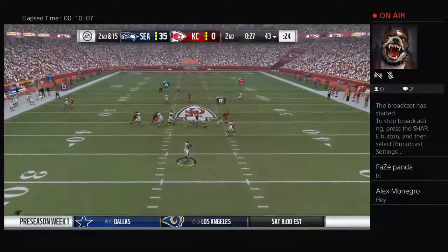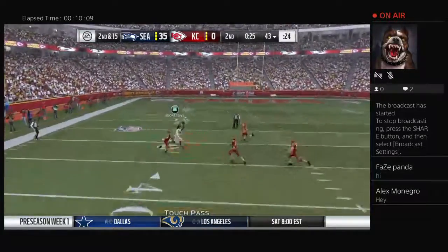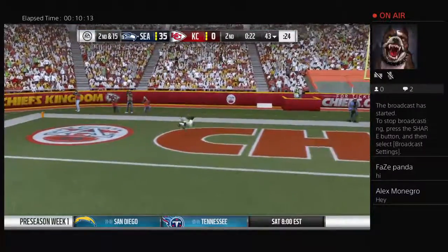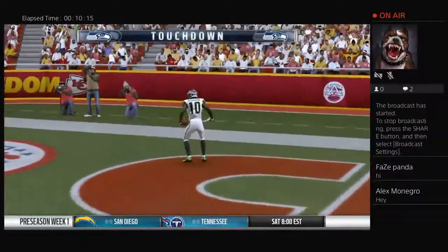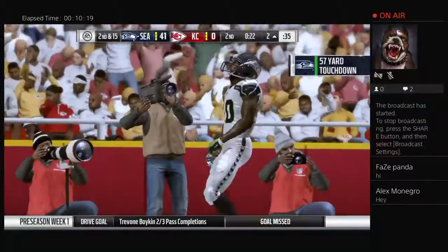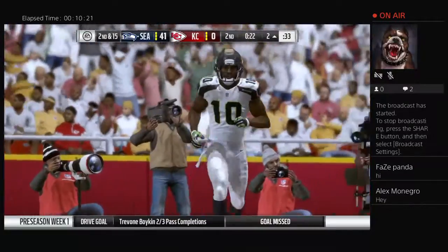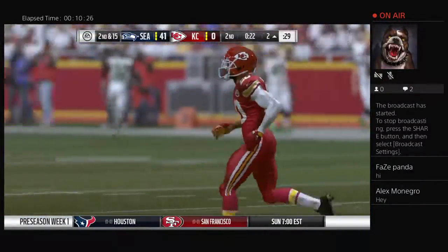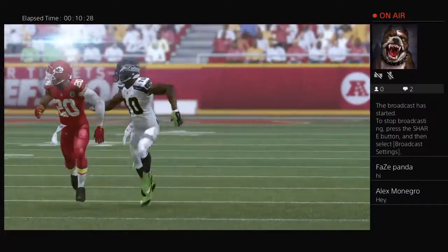They run the play fake to Michael. Now Boykin. Complete. Richardson has it. There he goes, left side, and all the way in. Touchdown, Seattle. Paul Richardson on his way to a monster game. 3 first-half touchdowns. And this Seahawks offense continues to pour it on.